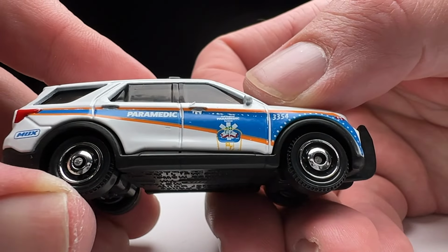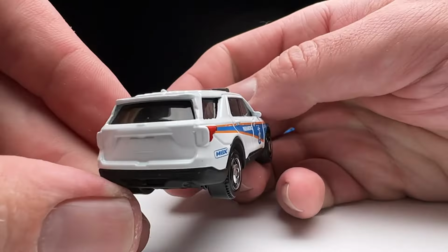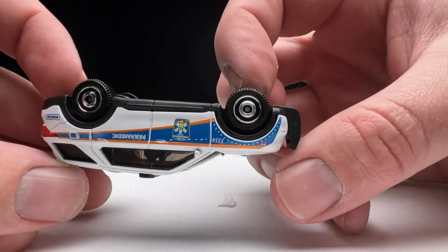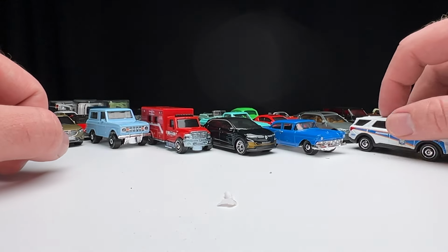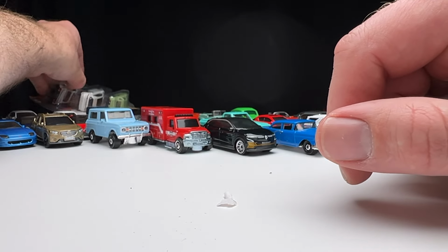The tampos are slightly sloppy. Nothing in the front. Nothing in the back. We just got the side graphics. And I don't know. It's decent looking. A nice little addition to the emergency vehicle lineup of Matchbox, which they do a lot of.